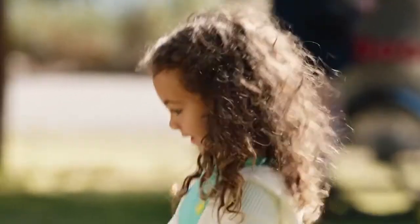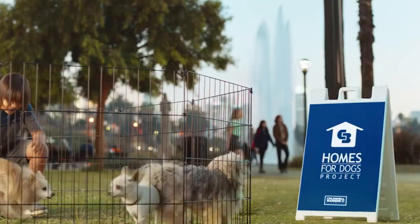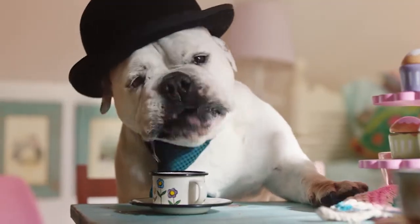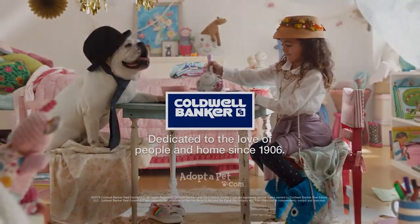That's the one. The Coldwell Banker Homes for Dogs Project has helped find homes for thousands of shelter dogs. How's your tea? Because our agents don't just understand real estate, they understand what home is all about.